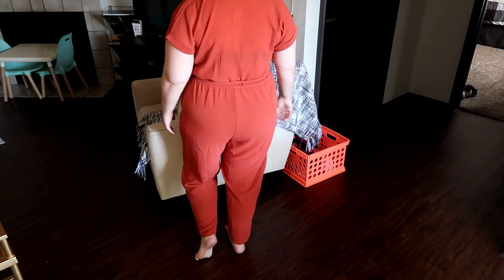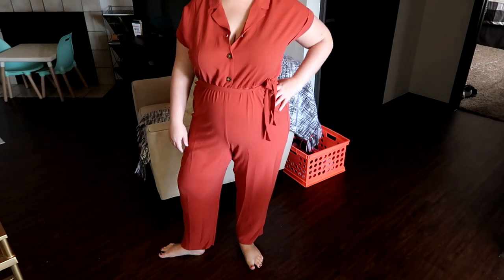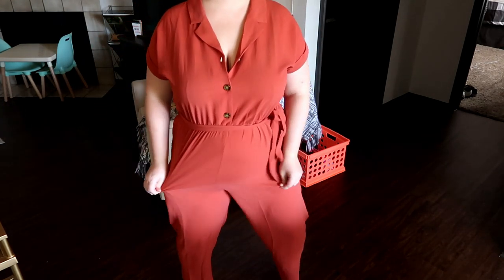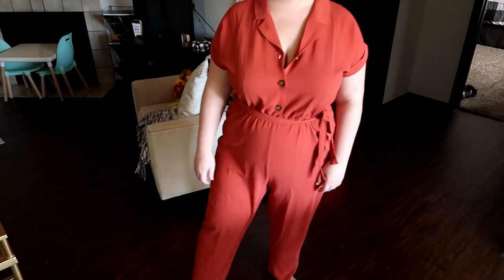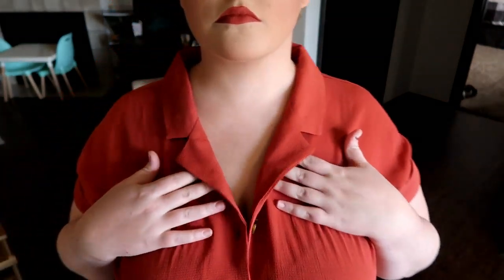So it was hard to get on and hard to get off. But it's just so cute. But I feel like it's gonna be really hard to go to the bathroom if I have to go to the bathroom immediately. Which, you know, who knows, okay? I got some tummy problems. I could have to go. So I don't wanna risk that specific instance.